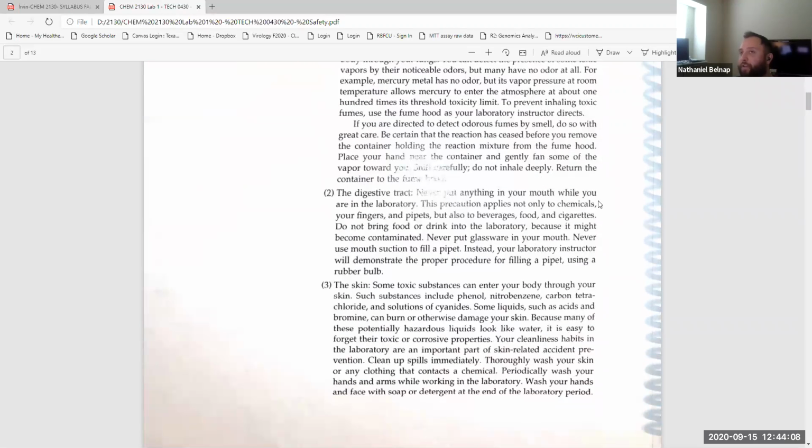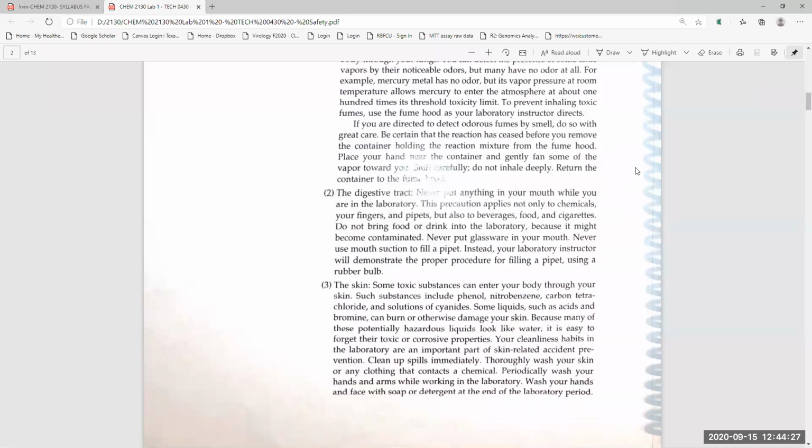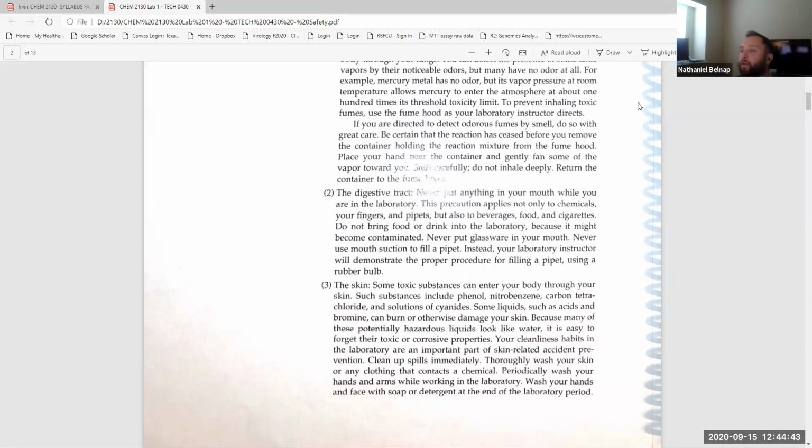If you were to open a container on the bench top and it smelled really bad and made you nauseous, what should you do with that chemical? Inform the professor first. Yeah, but what should you do right away? You should close it, right? And then probably put it in the fume hood, and for any future use, open it in the fume hood.